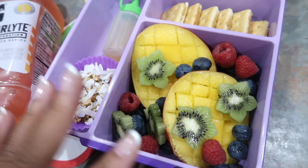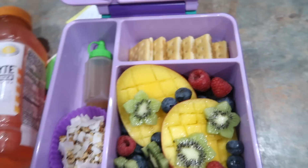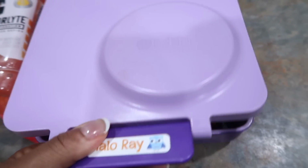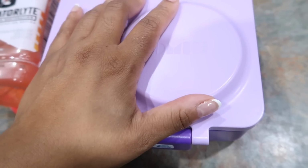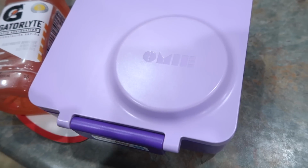So that is it for her lunch. I put a little note here, just letting her know hopefully that she feels good today. And we're using the Omi box. One of my favorites, I just love it. It's actually a little thermos lunch box, but you can use it for packing cold lunches like this as well, where you don't have to heat it up. So that is her lunch for today.